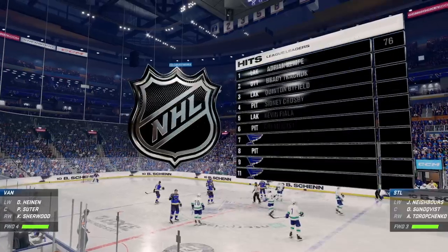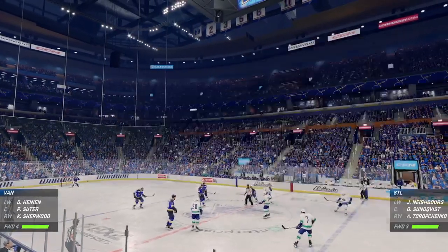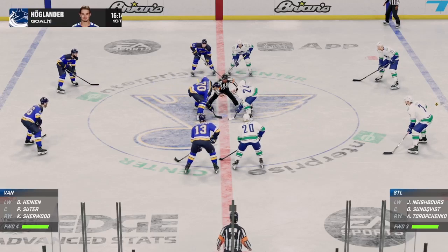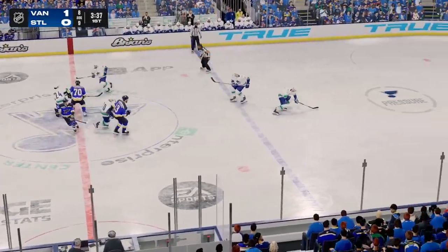Vancouver's finally pushed through, and they get the first goal here late in period number one. Sometimes at the end of a period, you know the intermission is coming, you know you're getting rest, and all of a sudden the tempo and the urgency increases, and that's what I saw this last shift and the reason they scored that goal. Quick pass to Myers.